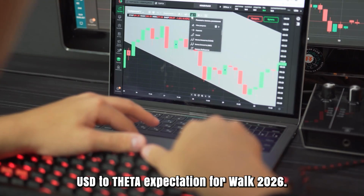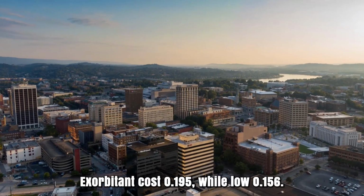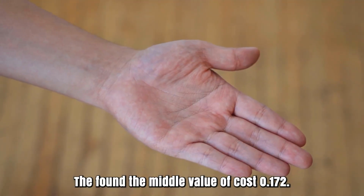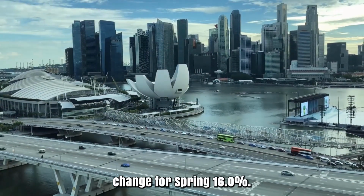US to Theta expectation for March 2026. First and foremost cost at 156 coins. Exorbitant costs on 195, while lows on 156. They found the middle value of costs on 172. The US to Theta estimate toward the month's ends on 181, change for March 16%.